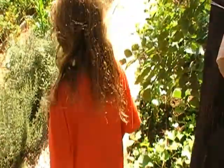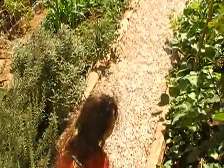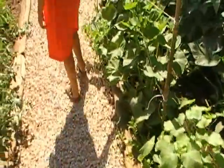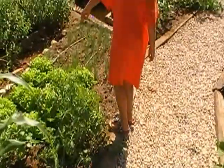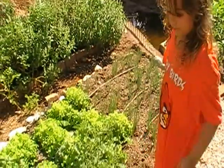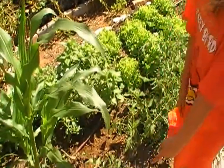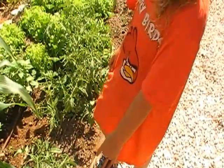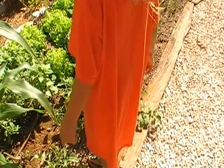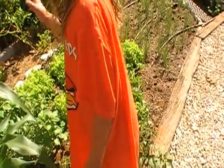Okay, okay. So, hi, my name is Ty, and we're going to show you what grows here. Here's cucumbers. Here's lettuce. Those are tomatoes over there. Here is corn. Again, this is tomatoes. And I don't know what that is.